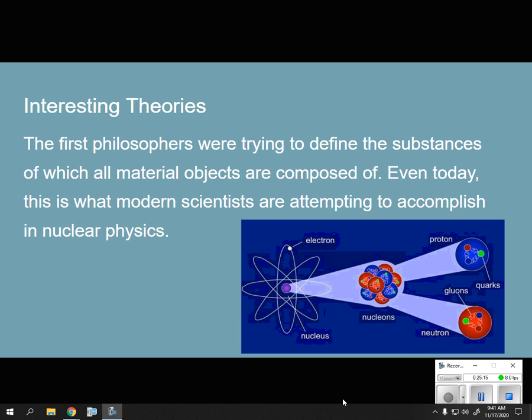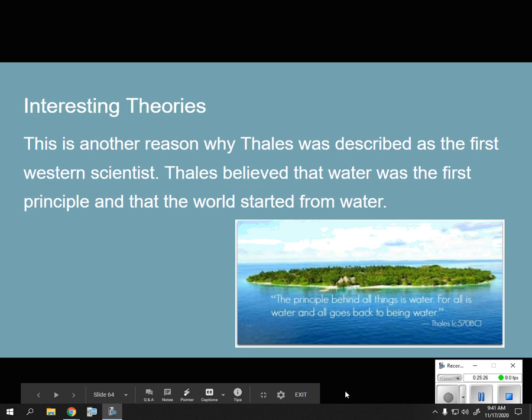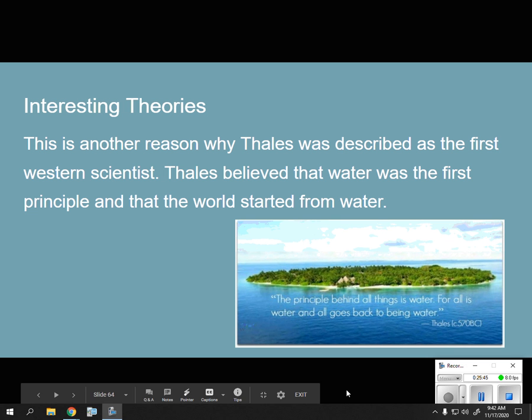The first philosophers were trying to define the substances of which all material objects were composed of. Even today, this is what modern scientists are attempting to accomplish with nuclear physics. This is another reason why Thales was described as the first Western scientist. Thales believed that water was the first principle and that the world started from water. So he's quoted as saying, "The principle behind all things is water. For all is water, and all goes back to being water."